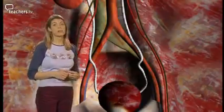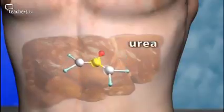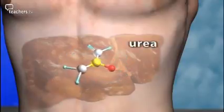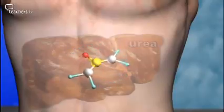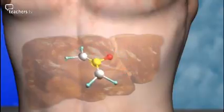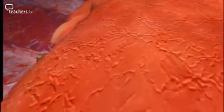The urine is produced in the kidneys, and the major waste product in urine is urea. But what is urea and where's it made? Well, urea is formed here in the liver from the breakdown of proteins not required by the body. Urea contains nitrogen and is poisonous. It must therefore be removed from the body. The urea is transported in the blood to the kidneys. Here it's removed and mixed with water and other substances removed from the blood to form urine.